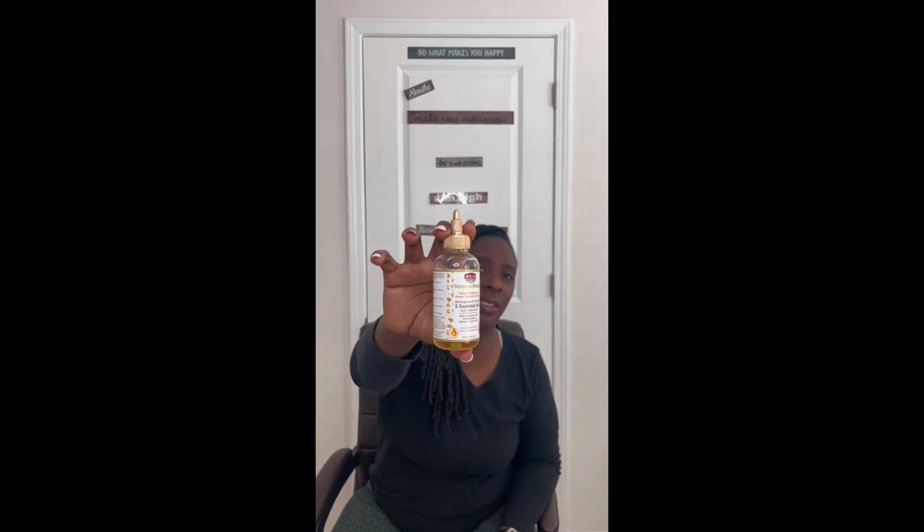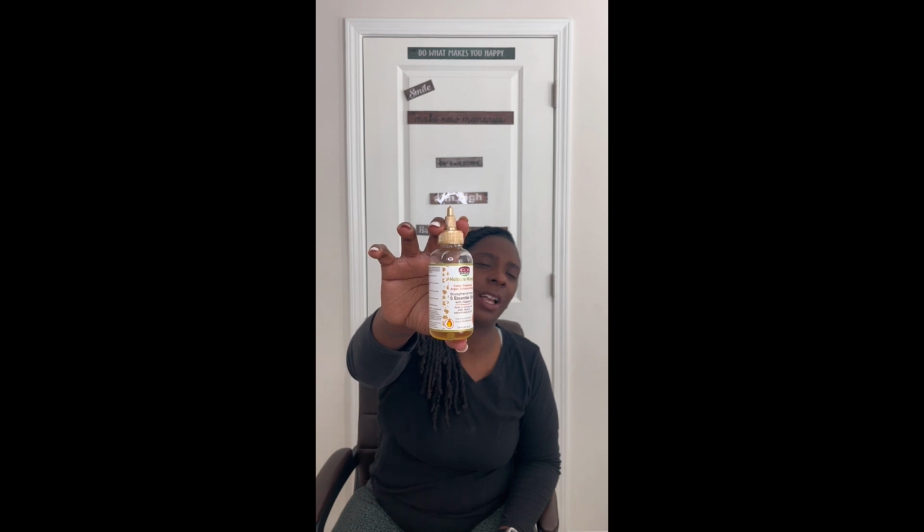I've been using this because my beautician had tried to use an orange one in a big bottle. And for whatever reason, when she would use it on my scalp, I legit would have dandruff the next day. So when you're using products, make sure that you pay attention and listen to your hair, because if your hair does not like it, it will tell you, okay? So then she introduced me to this.